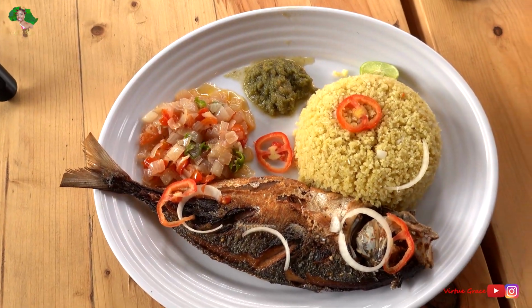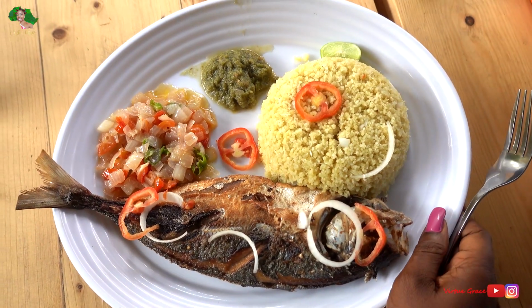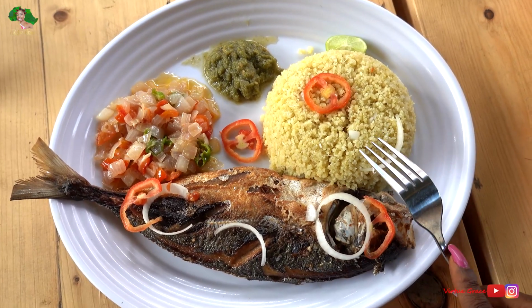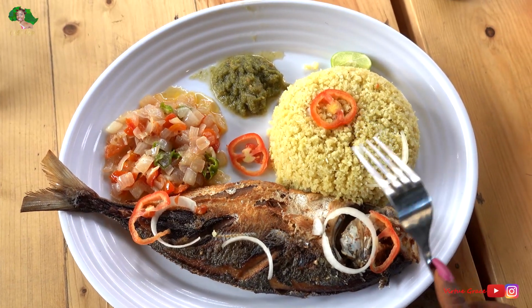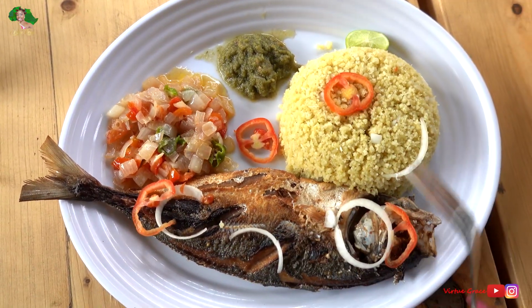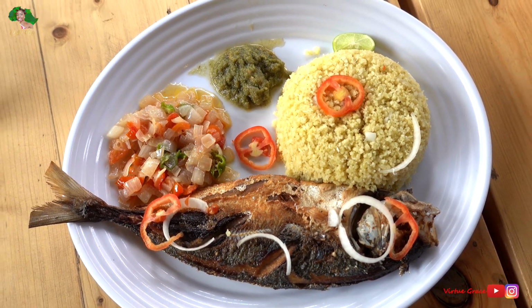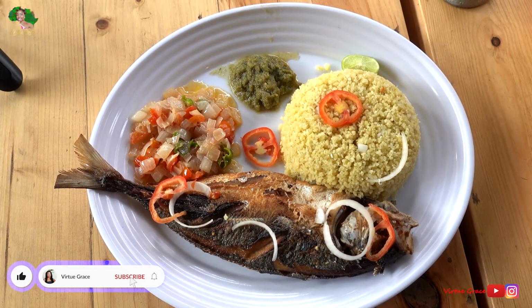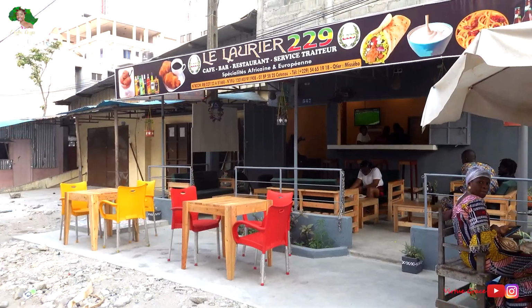Guys, so this is going to be my first meal for today. I decided to place an order for a Benin food. And this is what is on the menu. This is acheke, fish and some sauce here. If you know what acheke is made from, let me know. It looks like gari, I'm not sure. But they call it acheke, so if you know, drop a comment. I can't wait to taste it and see. Looks yummy, right?